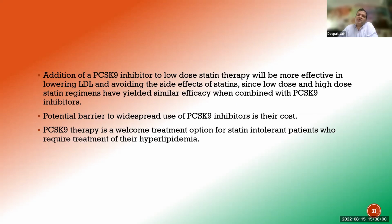PCSK9 therapy is a welcome treatment option for statin-intolerant patients who require treatment for their hyperlipidemia. Thank you.